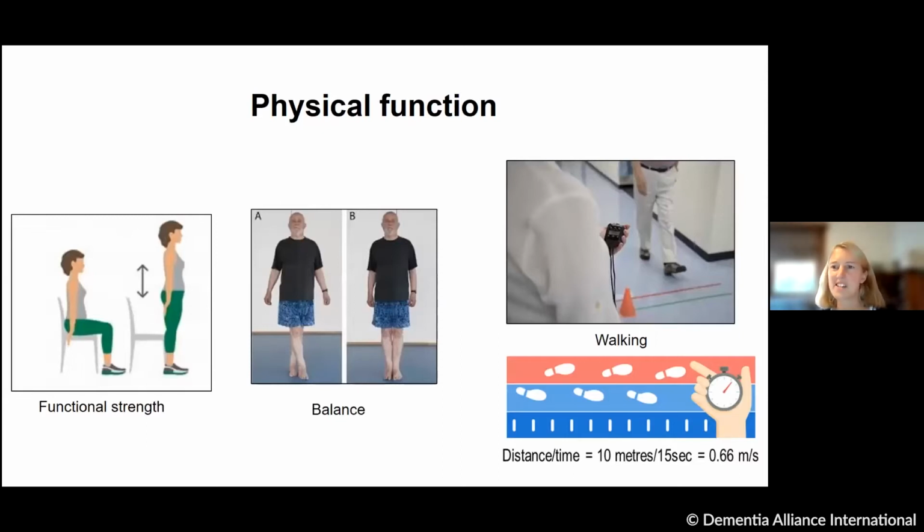So what is physical function? Physical function can cover a wide range of things, from people's strength, balance, coordination, and reaction time, to walking and climbing stairs. I've been really interested in how people walk and what contributes to walking, particularly the brain and thinking. The other great thing about walking is it's really easy to measure in the community, in clinics, anywhere really. You just need a measured distance and a stopwatch, and then you calculate distance divided by time. For example, if you've got 10 meters and you take 15 seconds, you can calculate the walking speed. In this case, 0.66 meters per second.